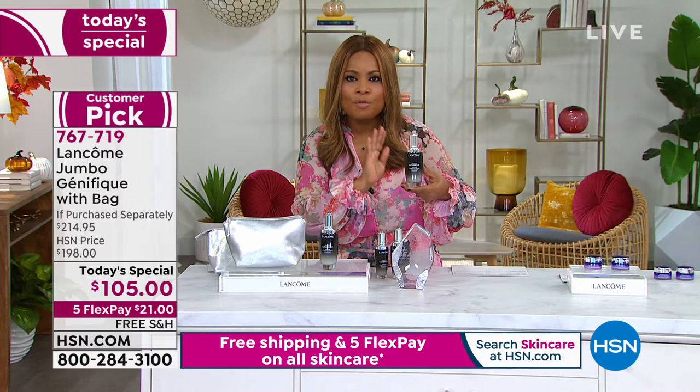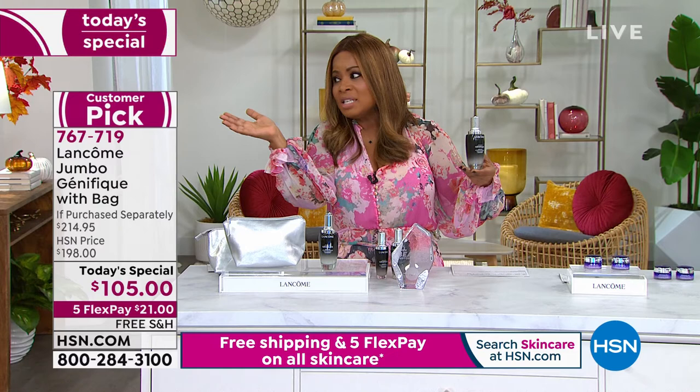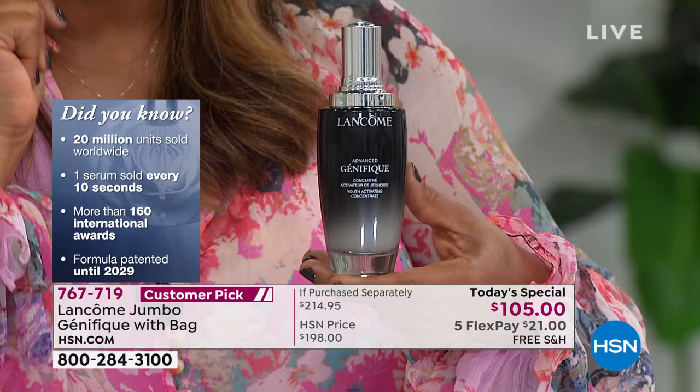A bottle is sold every 10 seconds around the world. Now, I want you to think about that. In the sea of choices of serums and creams that are on the market, one bottle of Genifique is sold every 10 seconds, and that is because it delivers to us that youthful, radiant skin. It's lightweight but powerful. We love the idea that this is simple, the scale and the size.